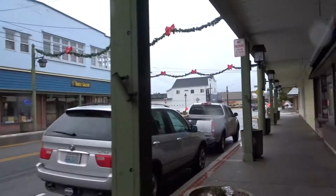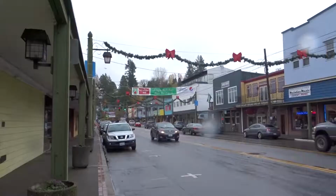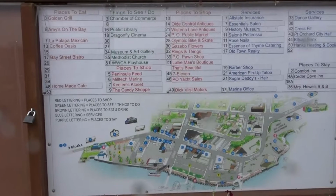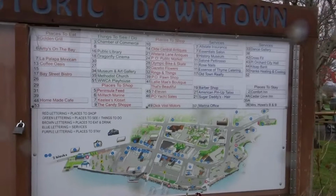This is like typical PNW rain. I'm not even sure if you can see it on camera, it's so faint. I know there's a park that way that I want to go to. Look at this directory. I did research beforehand, and Port Orchard's a really small place. Interesting, so we'll go to a couple parks, go look at some old buildings. That's what I like to do.